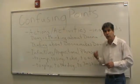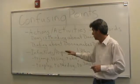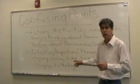All linking and all action verbs have that infinitive form. Okay? So to jump, to sing, to be, to act. All of them. Any verb you can think of, you can put it in the infinitive form.